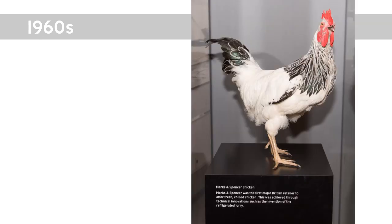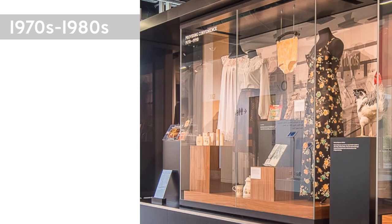In the spaces between the main cases, we have individual plinths where we can show off particular items, like this chicken. The chicken represents a key M&S innovation developed in 1960. We were the first major retailer to be able to sell fresh, chilled chicken, and we did this by developing the cold chain process. In similar spaces around the exhibition are kids' books and recipe books from our handling collection for visitors to be able to get hands-on with.